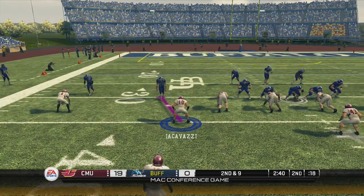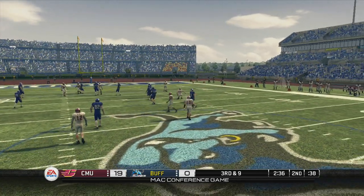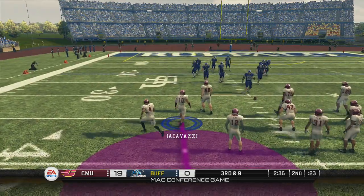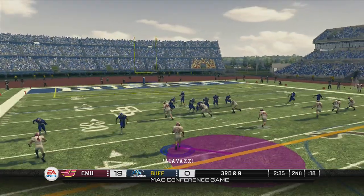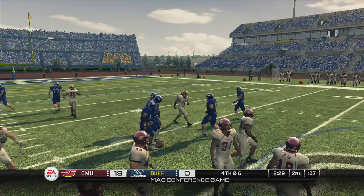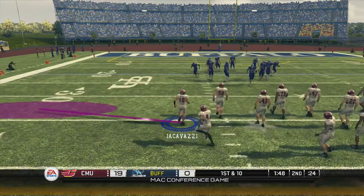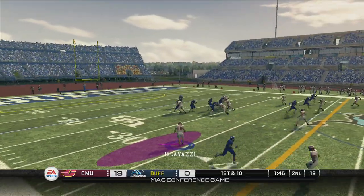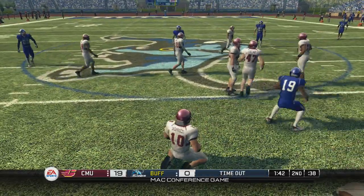Come on, boys. Incomplete pass. Number 19, the intended receiver on the play. Third and 9. Gain of 4. First and 10. Come on now! Come on! Timeout called by the offense.